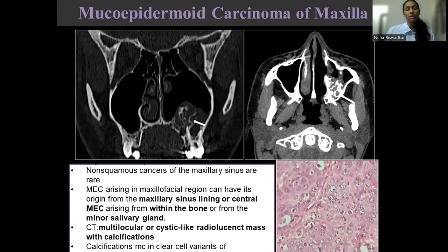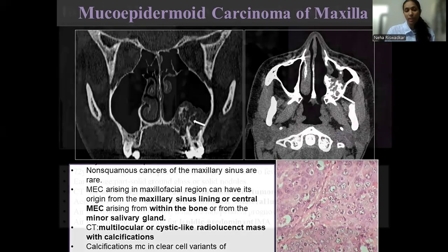A 50-year-old female complains of nasal stuffiness and pain over the left cheek. We can see a lobulated soft tissue density mass in the floor of the left maxillary sinus with multiple intratumoral calcifications, with erosions of the floor of the maxilla and root of the upper second molar. This turned out to be a mucoepidermoid carcinoma of the maxilla. MECs arising in the maxillofacial region have origin either from the maxillary sinus lining, or are central MECs which arise from the bone, or from a minor salivary gland. Calcifications are most commonly seen in the cystic variants.